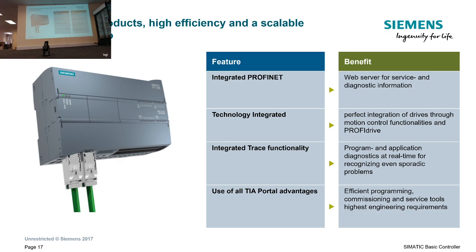And then integrated trace functionality is available on all our PLCs. Basically, trace functionality is for when you want to monitor some diagnostics or look at some trends within the plant. And obviously, all this works within the TIA Portal.